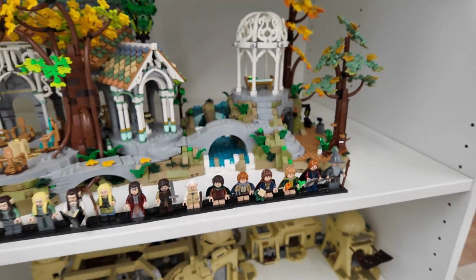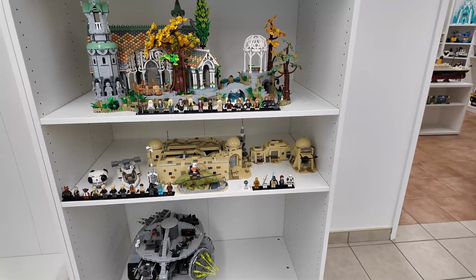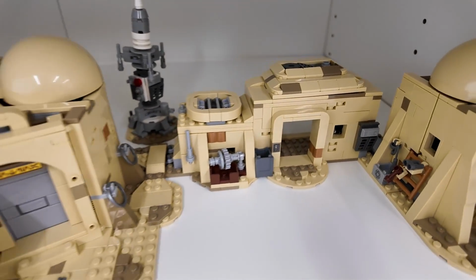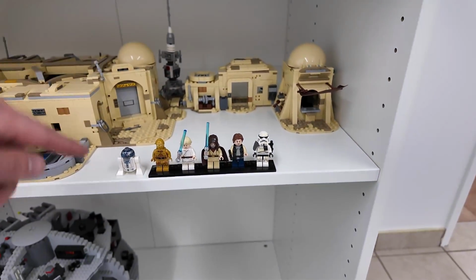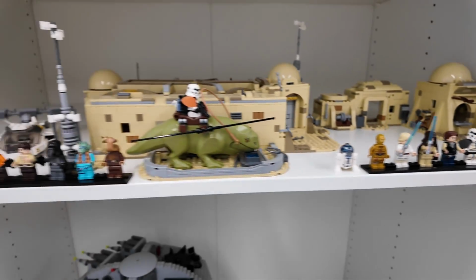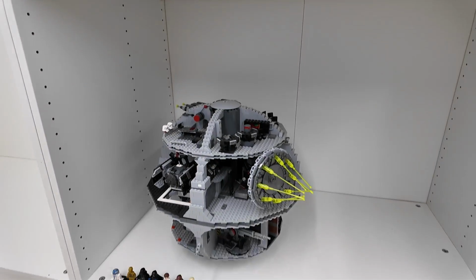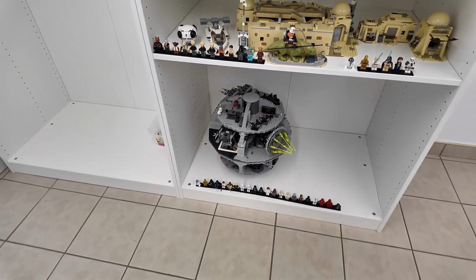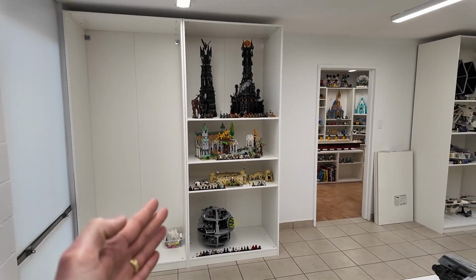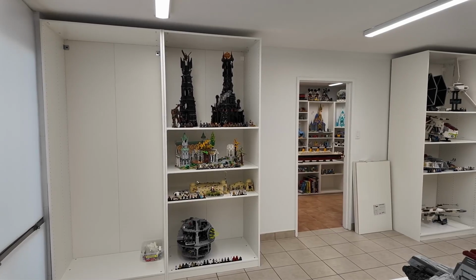And I have also never really displayed Mos Eisley how it's supposed to be displayed. Of course, you can open it up, but I prefer the closed version. So I actually attach these little modules so they make like the U, and then put these figures here, and the rest of the figures over here, along with the speeders. And then we've got the Death Star with all of the figures below. It's looking pretty lonely down there, pretty sparse, but I was glad that I was able to condense everything into that unit. So now we just have an entire unit that's open for the taking, which is excellent.